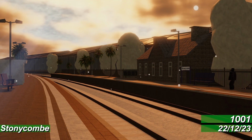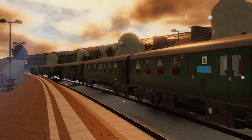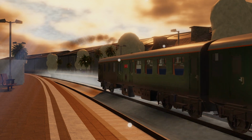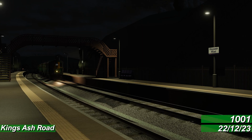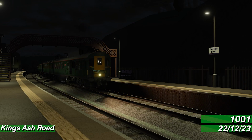Stonycombe offers excellent vantage points to see trains round the curve towards St Durleigh. 201-001 is no exception and is seen powering through the station. Later that night, the unit is seen on its return trip, coming off the speed restriction of the bridge at King's Ash Road.